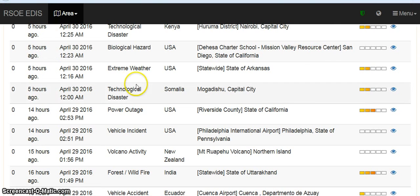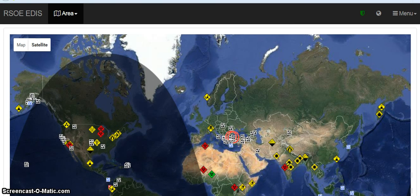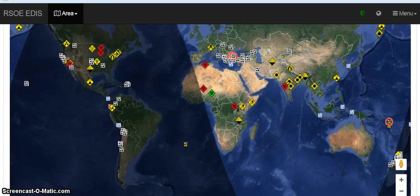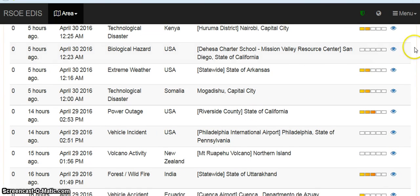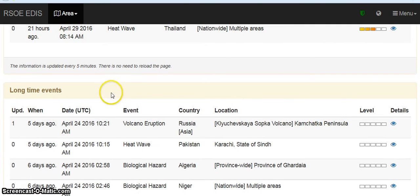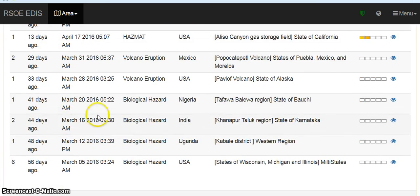Okay. So this is another one of my favorite websites, RSOE. On here, they start out at the very top with a map of the world, and then they have all these little symbols, and you can click on them. Extreme weather. Oh, really? Oh, we didn't know that. Haha. Or you can go down and look at some stuff here. And then it also goes into long time events, 5 days ago, 10 days ago, etc.